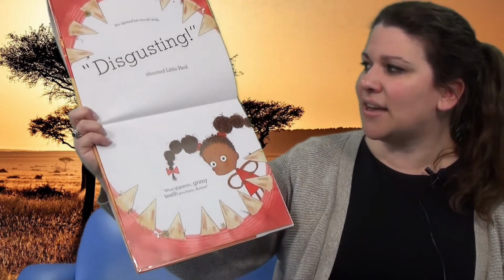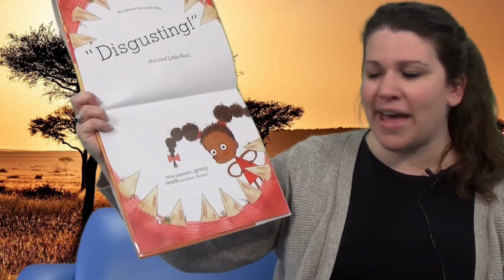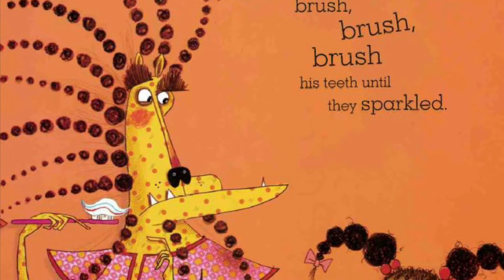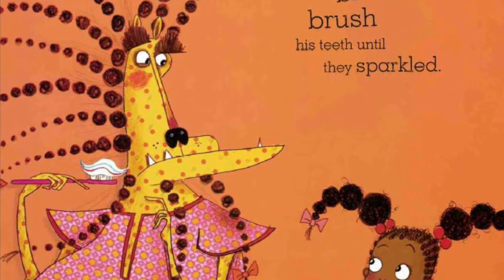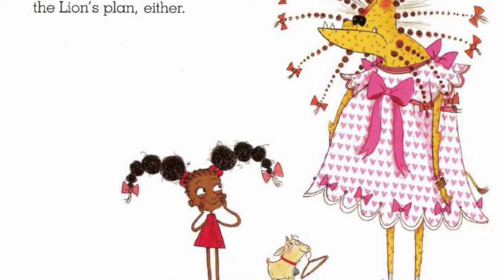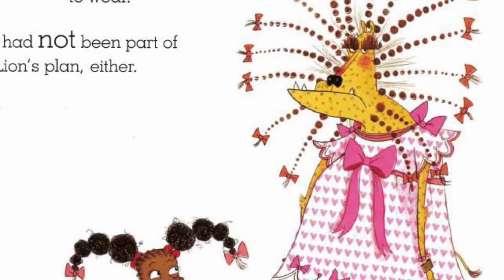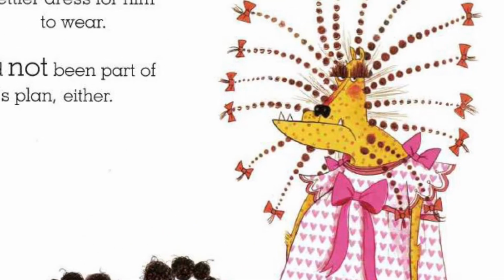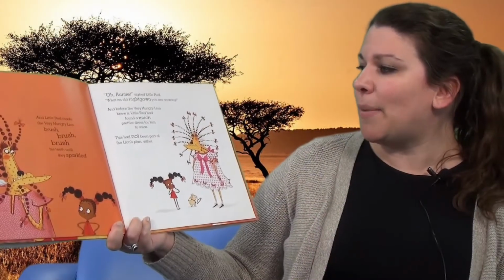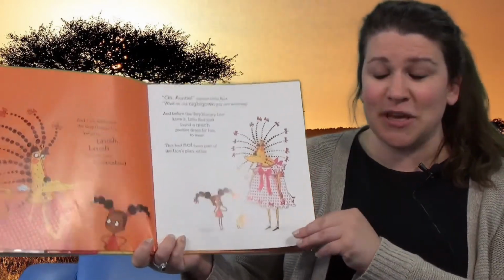"Ugh! Disgusting," shouted Little Red. "What gigantic, grimy teeth you have, Auntie." And Little Red made the very hungry lion brush his teeth until they sparkled. "Oh, Auntie," sighed Little Red, "what an odd nightgown you are wearing." And before the very hungry lion knew it, Little Red had found a much prettier dress for him to wear. This had not been a part of the lion's plan either. Now he really doesn't look amused.